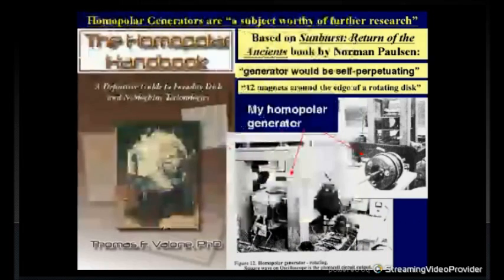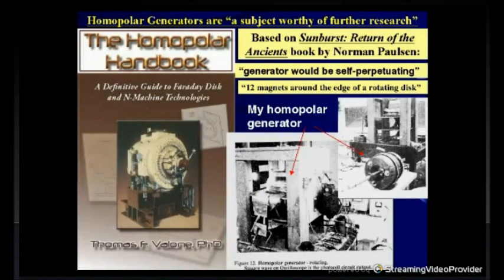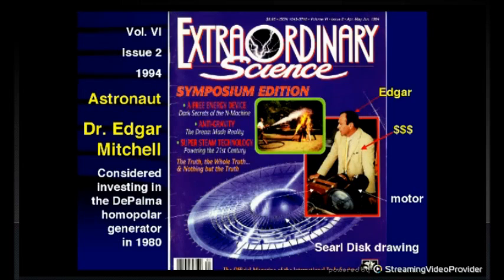Next slide. And also convinced my professor at the State University of New York at Buffalo to let me work on it as a physics project for my master's degree in physics. And I was very pleased to actually build a homopolar generator, test it for back torque, and unfortunately I measured back torque, which means it slows down as you draw current from it. So the mystery continued. Next slide.